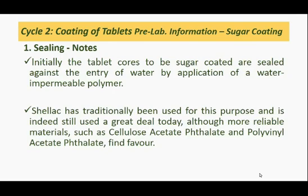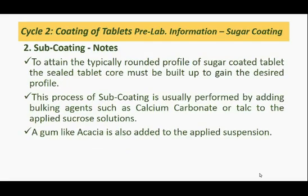Sealing. Initially, the tablet cores to be sugar coated are sealed against the entry of water by application of a water impermeable polymer. Shellac has traditionally been used for this purpose and is indeed still used to a great deal today, although more reliable materials such as cellulose acetate phthalate (CAP) and polyvinyl acetate phthalate (PVAP) find favor.